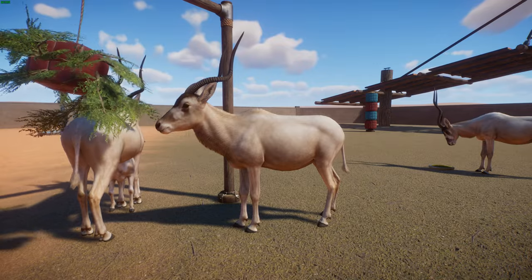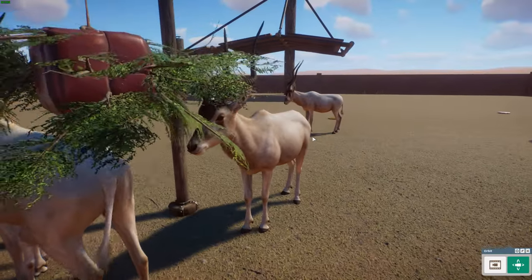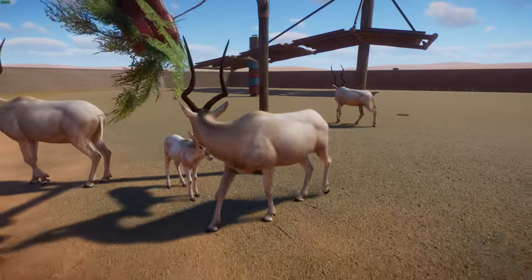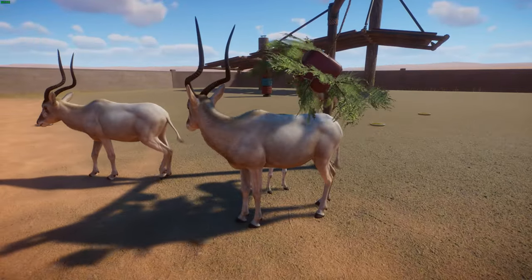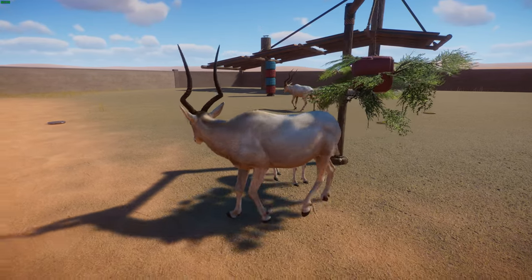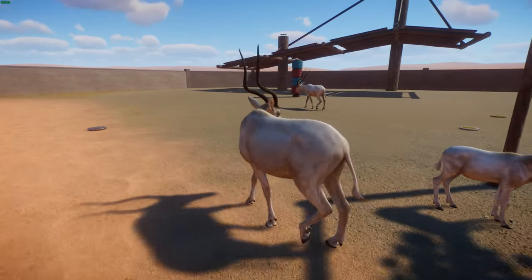The Addax, as you can see, do look quite similar to the scimitar-horned oryx, but they have distinguishing markings. They don't have the same scimitar horns that only curve round. These guys spiral. So those are some of the differences.